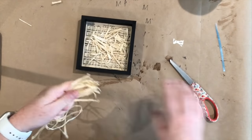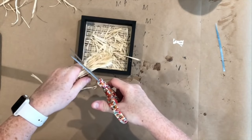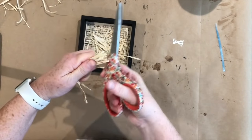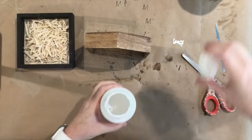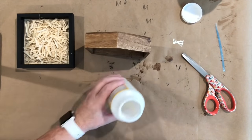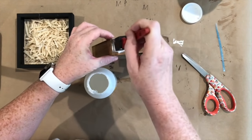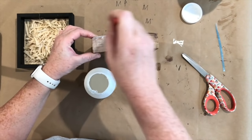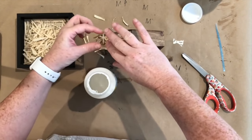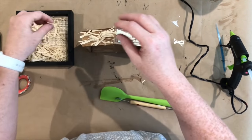Okay, so my last step here is to finish off the manger. So basically I just took some raffia and I cut it into little pieces, and then I'm going to take some Mod Podge and put a thin coat on the top of the manger and stick some of this down, and then I will go back in with my glue gun to fill in the rest of the roof. Now you could also put this inside your manger if you wanted to, or you could use moss if you'd like, or any of the reindeer grass. I mean, there's a lot of options you could use for this, but this is what I chose to use.